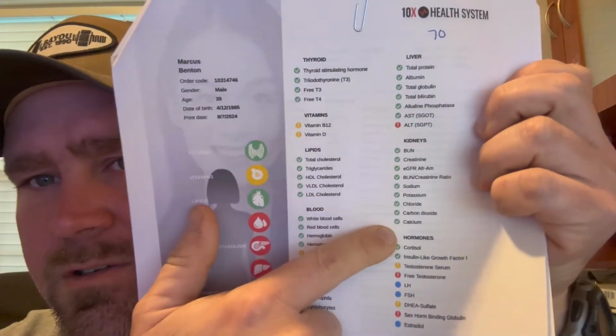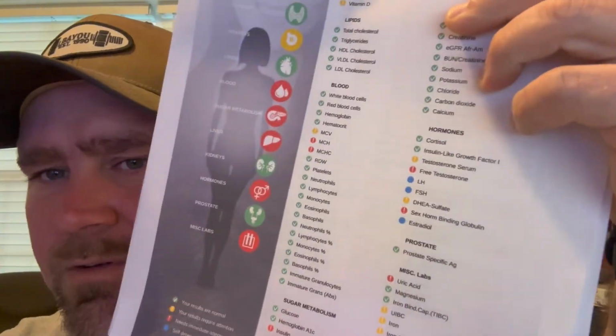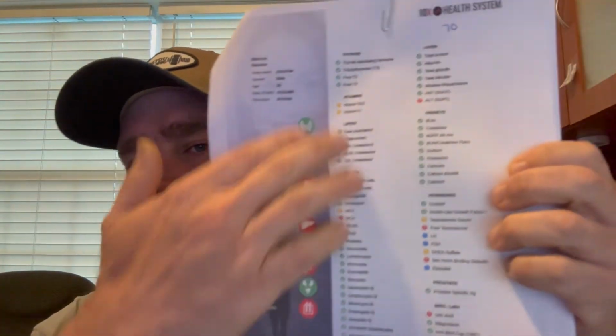Got your liver functions, kidney functions. Sorry if the camera's not focusing, guys. And then you also got your hormones, which is your cortisol, insulin-like growth factor, testosterone. And for women, I'm sure they check for your estrogen and stuff like that. Prostate stuff for males. And then you got your miscellaneous labs. Uric acid, magnesium, ferritin, I don't even know what that is, iron and iron saturation, stuff like that. But anyways, you got about 70 total panels that they check for, different markers.